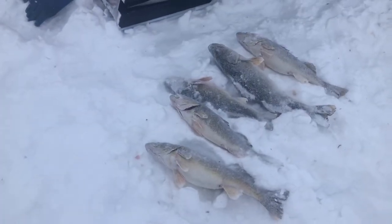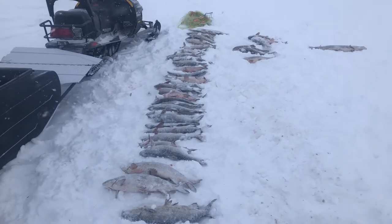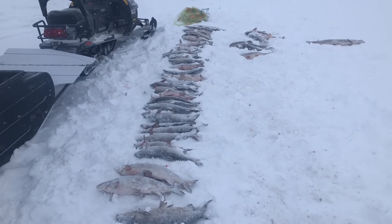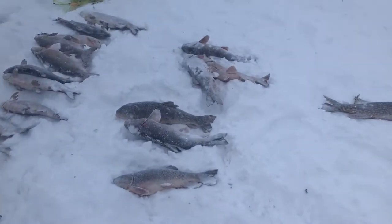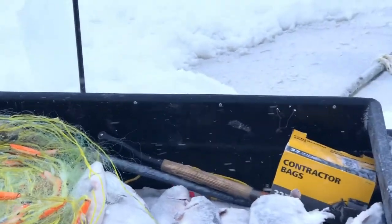Five pickerel. And we got 34 whitefish. And we got six bottom feeders and one jack. Let's check our second net, pull it out. Here's that.